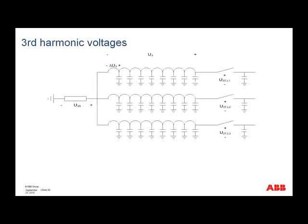As I said in the last slide, the third harmonic voltage is generated by the generator itself. It has the characteristic of a zero sequence component because it has the same phase angle in all three phases. The distribution of the third harmonic voltage depends on a number of things. It depends on the neutral point grounding method. It depends on the stator winding capacitance to ground. It depends here on the generator CV capacitance to ground. Not shown in the picture, but it depends also on the generator transformer low voltage delta winding capacitance to ground.